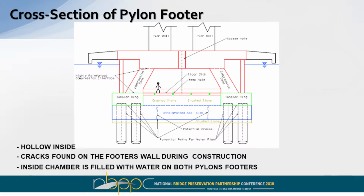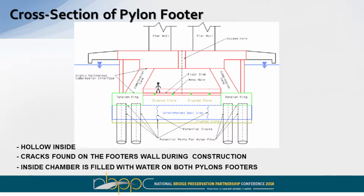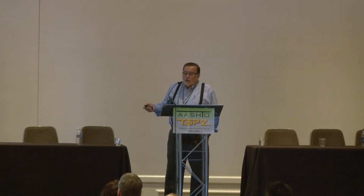And let's talk first about the pylon footers. These are massive structures to support these two columns. This is the footing here, but it's supported by this column, and the inside of the footers is hollow. We do have access to it, but it's hollow, and typically it is full of salt water. The particular situation with these footers was that during construction, some cracks developed on the walls of the footing. It was discussed and the decision was made to just fill the inside cavity, the inside chamber, with salt water.